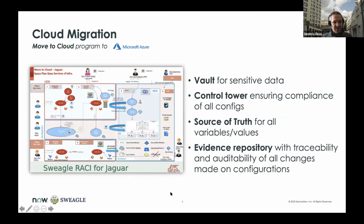At the end, all this has a business benefit, and the business benefit is first time right. If you avoid rework, if you avoid errors, you reduce your cost and you go faster to production.